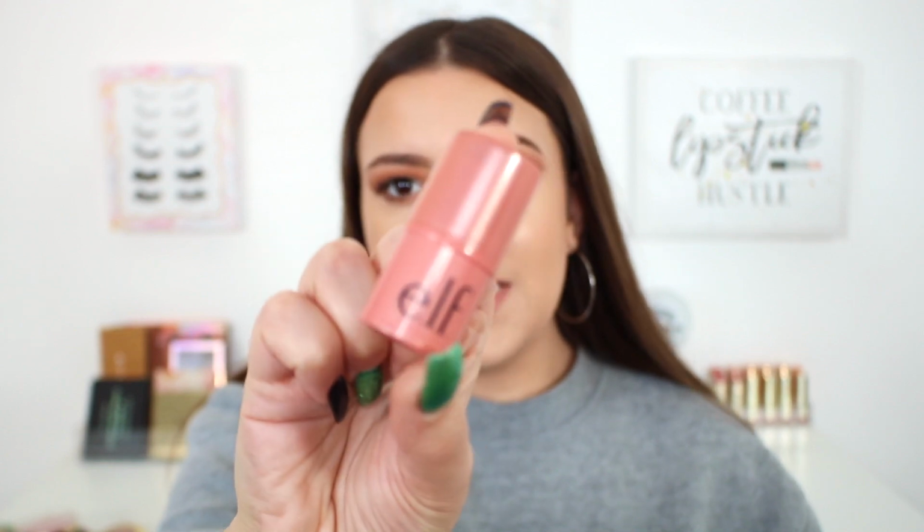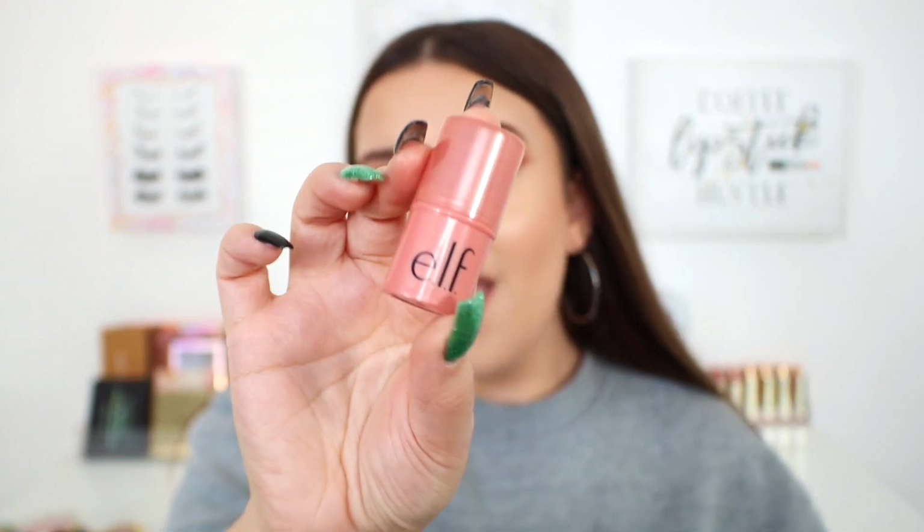The very last category in today's video are cream products. I only have two things to show you guys, one blush and one bronzer. The first blush type of product, I wouldn't really consider it a blush actually. This is e.l.f.'s monochromatic multi-stick in the shade Glistening Peach, and this only retails for $4.